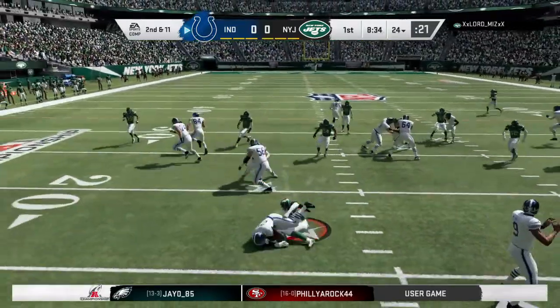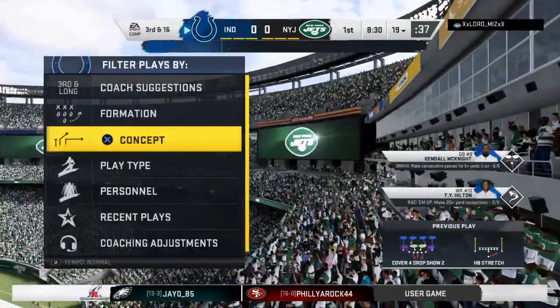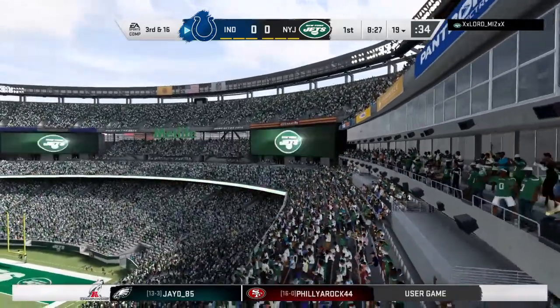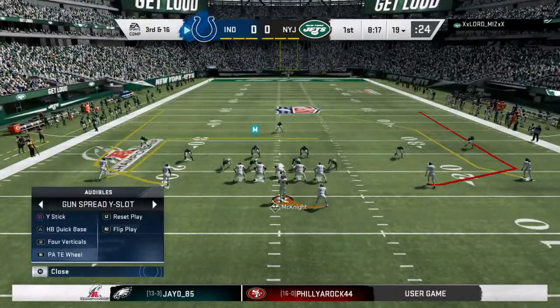On 2nd down, here's a run with Mack. And he is met quickly in the backfield. Down he goes, folded like a lawn chair. That'll be a loss of 4 yards on the play. And they're going to face an uphill battle here on 3rd and long.